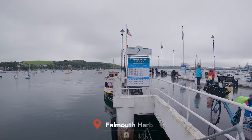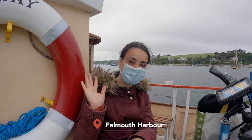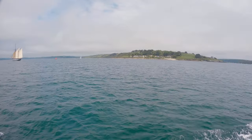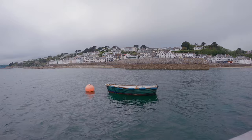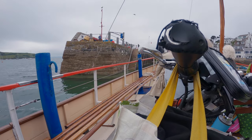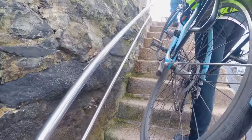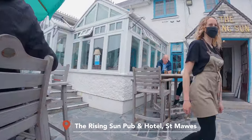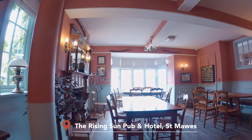So St Mawes is accessible from Falmouth. I did that the other day. I took a ferry there and unfortunately, for loads of different reasons, I ended up not seeing a lot. The weather was bad, so they didn't have the last ferry, meaning I only had an hour and a half to visit everything. And unfortunately, I entered the restaurant just past three and they weren't serving any food.